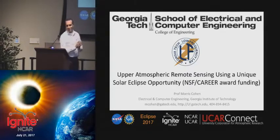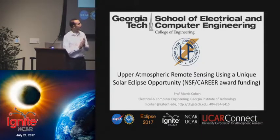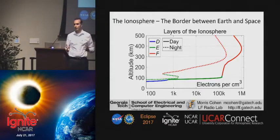I'm going to discuss upper atmospheric remote sensing using this really unique opportunity that we've got coming up in a month. The region of the atmosphere that I'm going to be talking about is the ionosphere. I know we've heard some about it, but you can think about the ionosphere as sort of like the border zone between Earth and space.